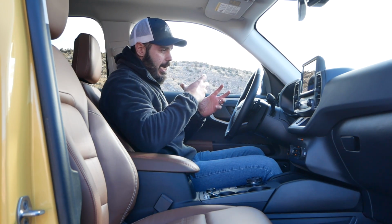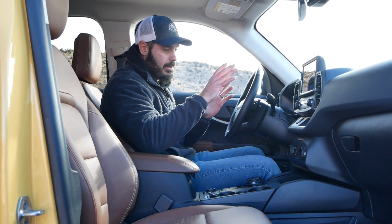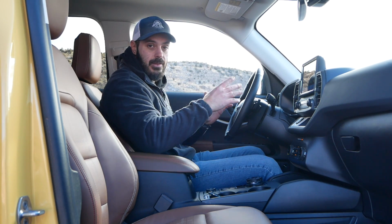I think that looks pretty cool. The gauge cluster is a lot similar to the one that we have in the Ford Maverick, which again, is a fantastic gauge cluster. It does everything that I need it to do.